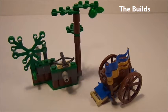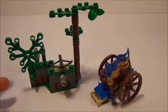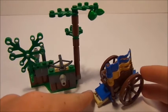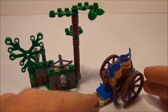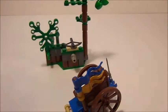First up are the 2 small builds you get to build in this set. You can see over here that we have a little bit of a hideout or ambush spot for the Dragon Knights, and a little cart filled with some goodies that I'll show you in just a little bit that has been carried by a Lion Knight. So very cool. Now we're going to start off with this little cart first, actually.